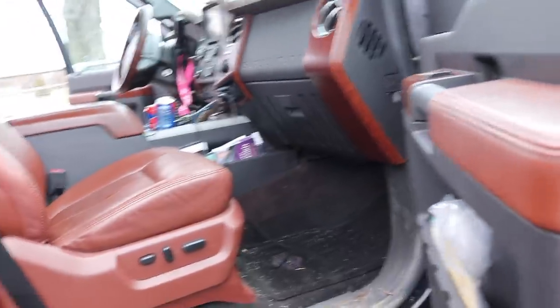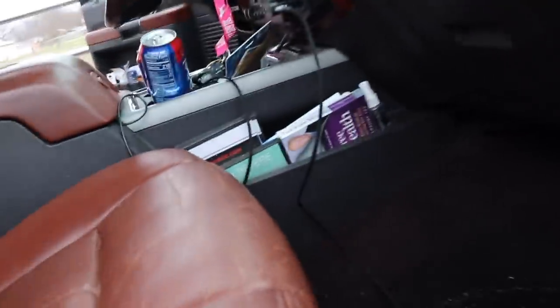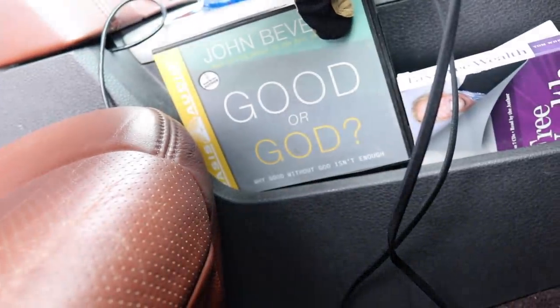He's got all kinds of books and videos that he watches when he's driving. Like, I mean, you can get an idea of the guy just when you look at some of the stuff he has in his truck, like tax-free wealth, TD Jakes stuff, John Bevere. What does it say? Good or God? Why good without God isn't enough?